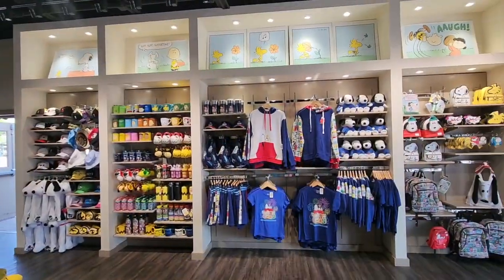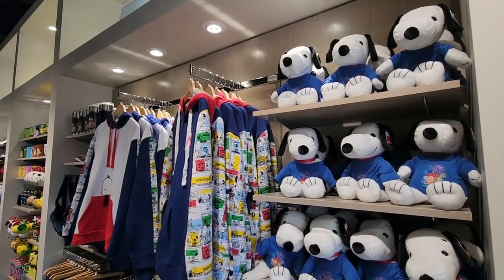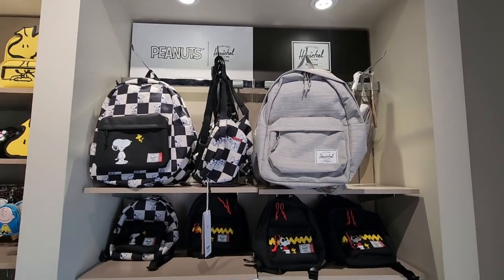There's also a massive Peanuts and Snoopy area in this store where you can find everything from plush toys and hoodies to Herschel brand backpacks, which are also Snoopy themed.